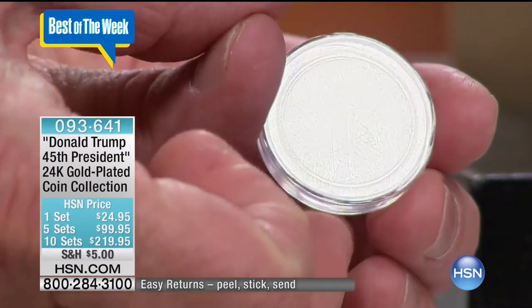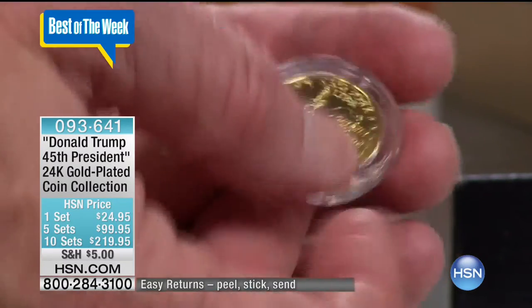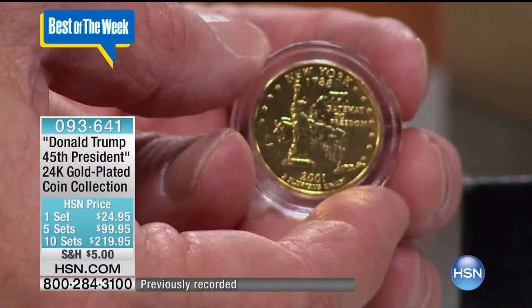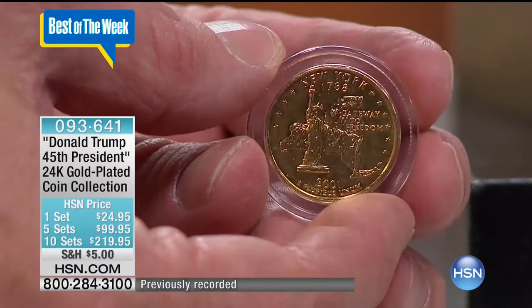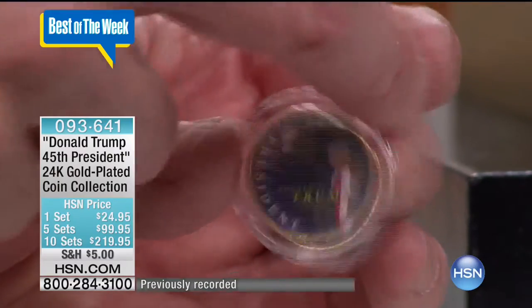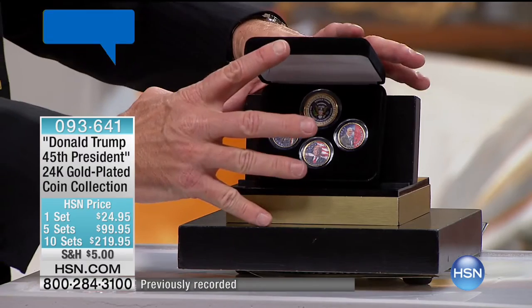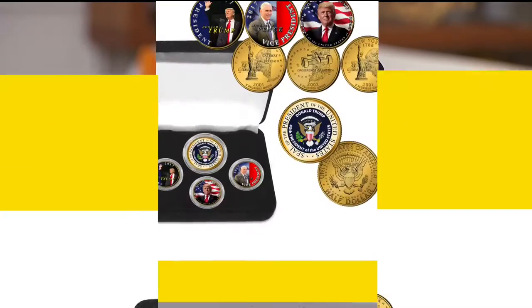There's George Washington in the background right there, 2017 president. And there he is with the New York 24 karat uncirculated, 24 karat gold layered quarter that you're going to have. You get all four in the airtight presentation holders, in the steel case presentation box, as you can see.